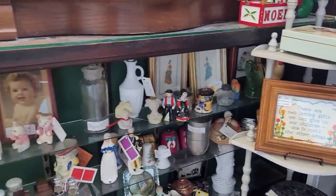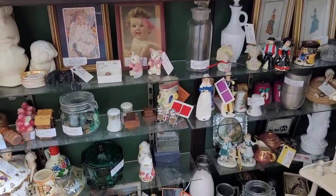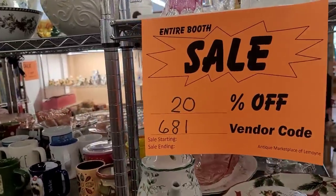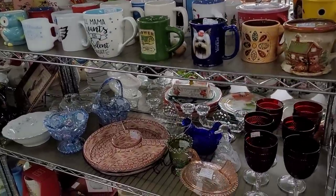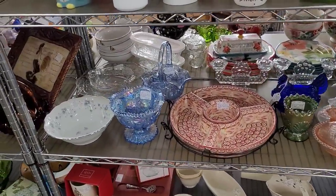Oh, goodness. So we've got some smaller items here. Didn't really see anything that caught my fancy, so we're gonna go ahead and move on. What did was a sale. There was a lot of vendors that were having sales throughout the mall, so that is always exciting. Obviously, this vendor has a 20% off sale.